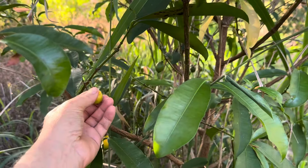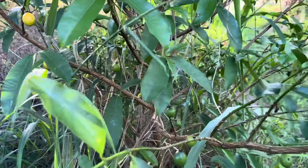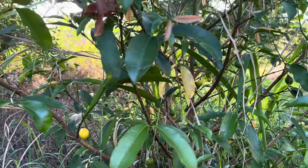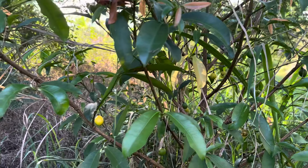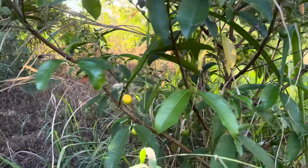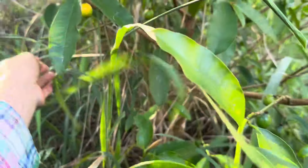But this fruit is, people want this. I might be able to get 10 fruit of this. This tree only produces one crop a year. This is a hybrid, I believe, of intermedia with braziliensis, or gardneriana with braziliensis, but it's a sweet variety, lemon drop mangosteen. It's our own variety.